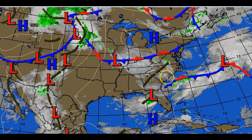So for today, 11 to 15 knots east-northeast. Tuesday, 10 to 14 south-southeast, southeast. Wednesday, we'll say 10 to 14 on south-southeast flow, and then on Friday we'll see 10 to 14 south or south-southeast.